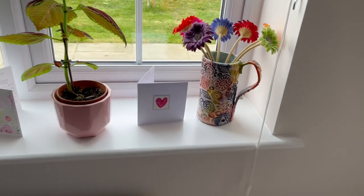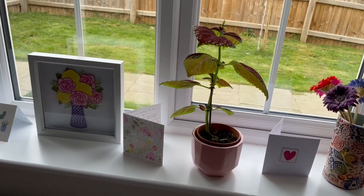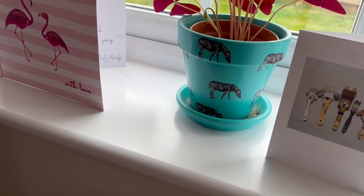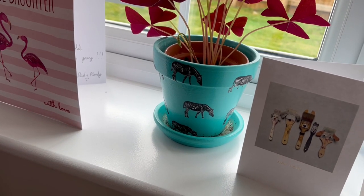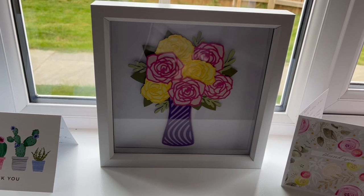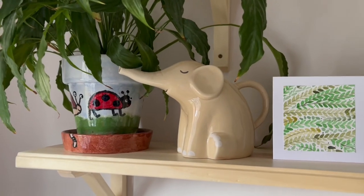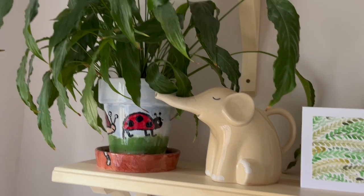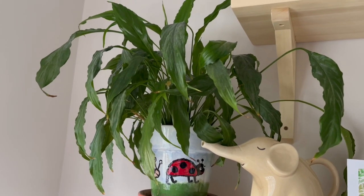And on my windowsill, I've got that ceramic jug that I made. And then I've got some plants that are doing really well. So I've got my oxalis over there that's in a lovely turquoise zebra pot that goes with the theme of this room, which is turquoise. And then I've got a lovely picture that my friend Katie made for me. And that elephant is actually my watering can. I absolutely love it. And that peace lily was my granddad's, so that's lovely to have here.